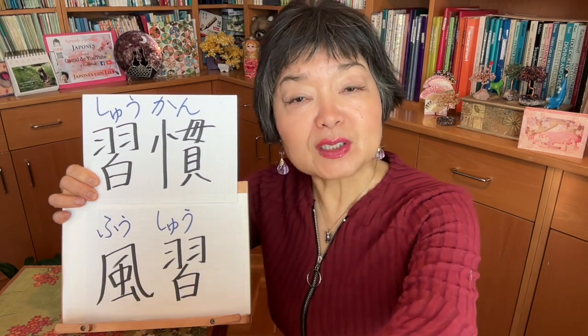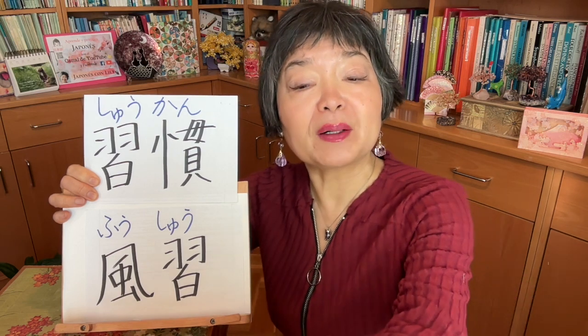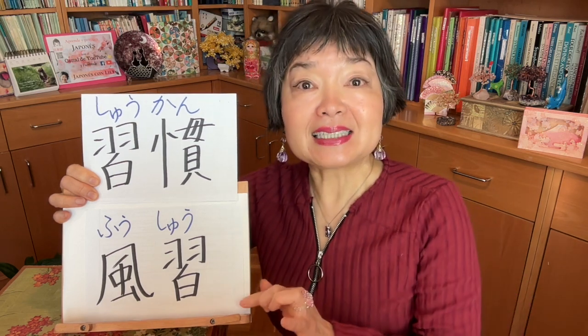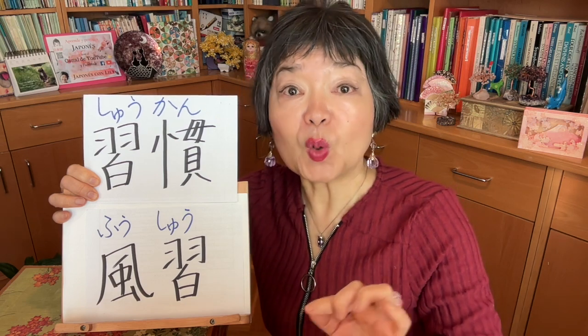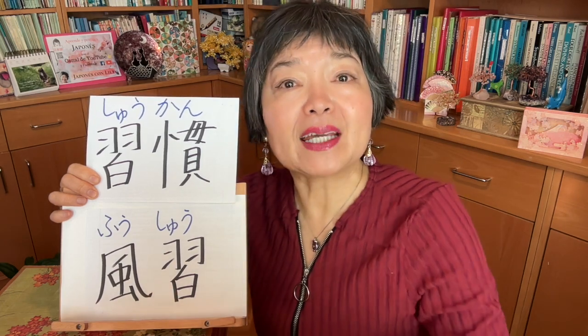This is for the society or for this area. This is like rituals or customs, but also traditions. So 風習 has a historical background. This kanji means superior, distinguished.